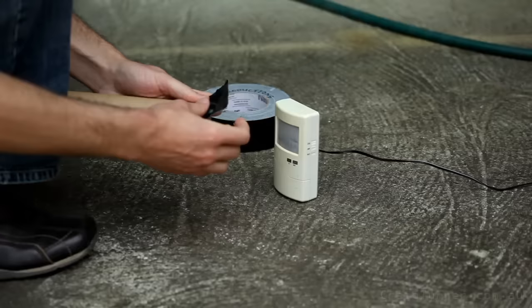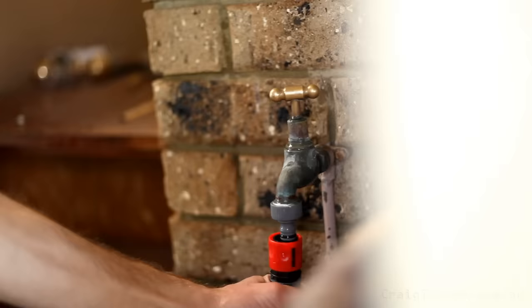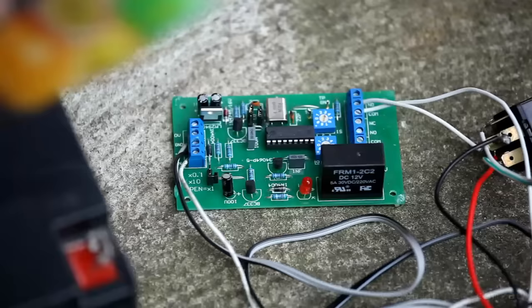Lastly, your motion sensor will need a state-of-the-art directional sight, so gaffer tape the cardboard tube to the front. Then finally, connect it to a tap. And in the end, you end up with this, a big mess of wires. Remember kids, don't mix water and electricity, so make sure you use a top-of-the-line waterproofing shield.